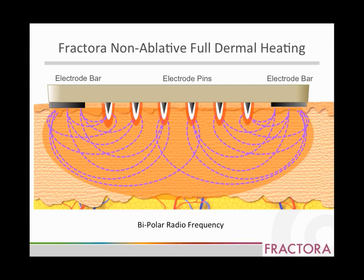And so therefore, the larger the distance, the deeper the depth that the electricity and heat penetrate. However, because it's bipolar, we know what the maximum depth it can penetrate is. There are no surprises. You cannot go deeper than a certain amount determined by the placement of the pins and the electrodes on the sides. And so it's a very safe device. You don't have to worry about using it in the eye area or the neck area, where monopolar devices cause problems like lipoatrophy and some other things.